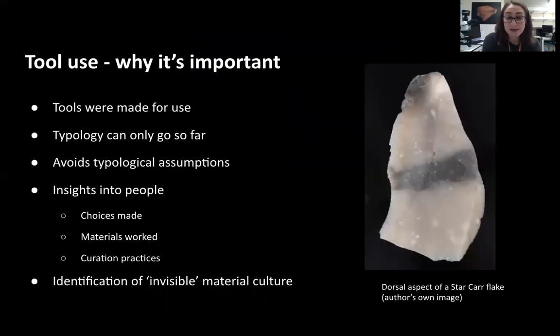So following on from the Meso Deeside blade, I wanted to just give a bit of background about microwear and also what insights we can gain from microwear that perhaps we can't from other technological types of analysis. So it may sound like I'm stating the obvious, but tools were made for a use. And although typology, so placing things into categories, is really very valuable in terms of understanding how tools were physically used by people, it can only take us so far.